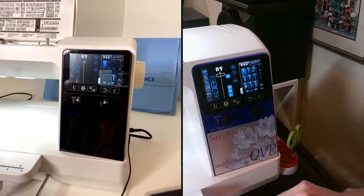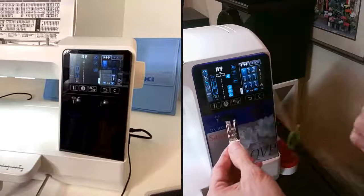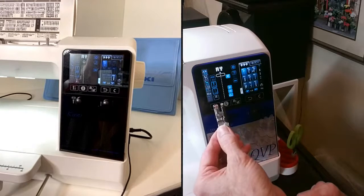But some people need a little extra guide. Maybe you're a beginner and you're not quite comfortable with it, or maybe you're just getting comfortable with the machine. So we have a quarter inch foot that has an edge guide to help you out.